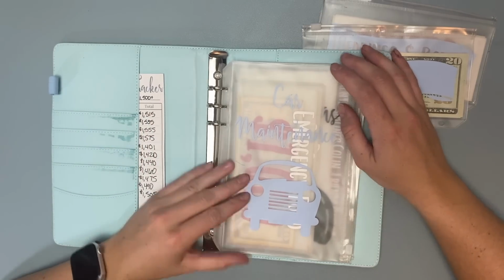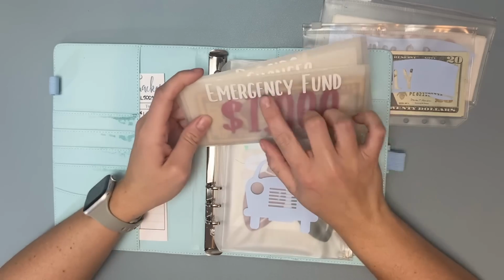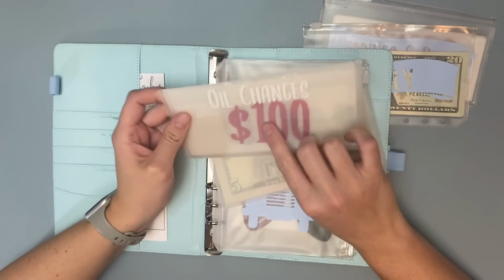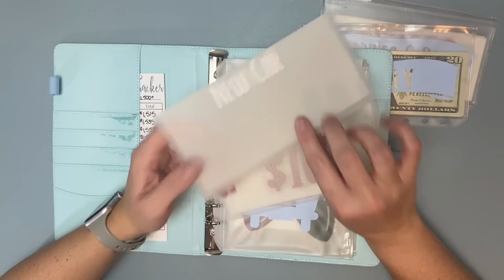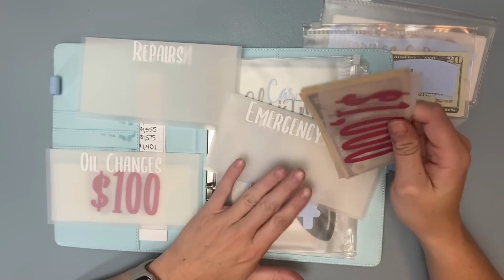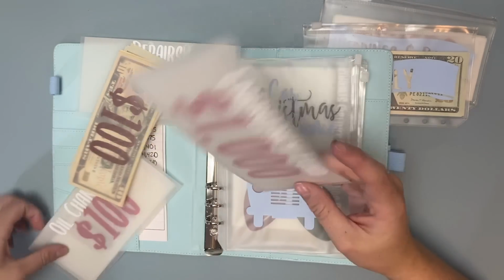Okay, so in Big Blue, my car maintenance overall envelope has not changed, but the subcategories I did update the font just to, again, be the font that I'm offering in my shop. So we still have emergency fund and registration, and we still have oil changes and deductible, but what I added was repairs and new car. I don't need a new car. My car is doing just fine, but I do think it's smart to save ahead of time for a new car. So what I'm going to do for emergency fund is keep the $1,000 in my car emergency fund, and registration we are not stuffing right now.